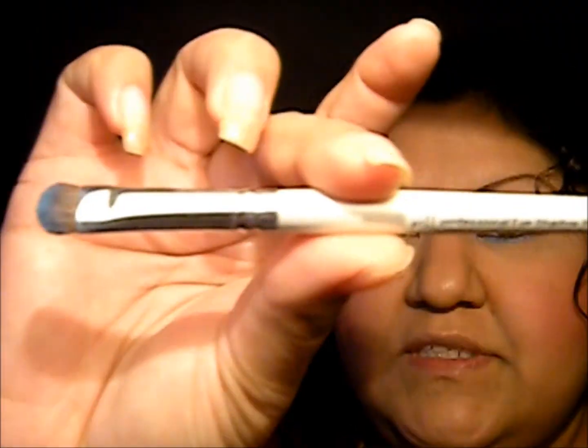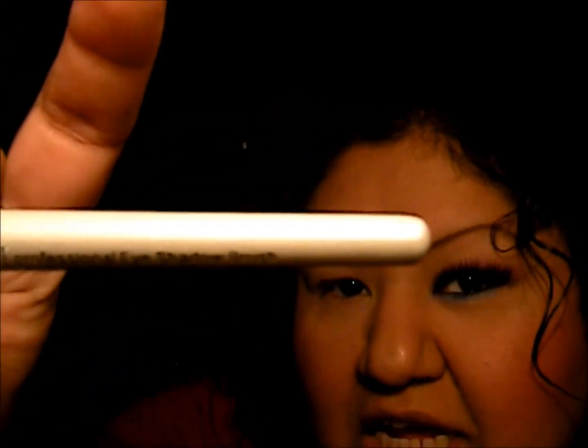This is the e.l.f. eyeshadow brush. You can find these at Target. As you see, I have a color on it already. I'm using the LA Colors palette in Southern Belle. Great colors, I love them. This is from their new collection, from my understanding. And this is the brush that I'm using for my lid.